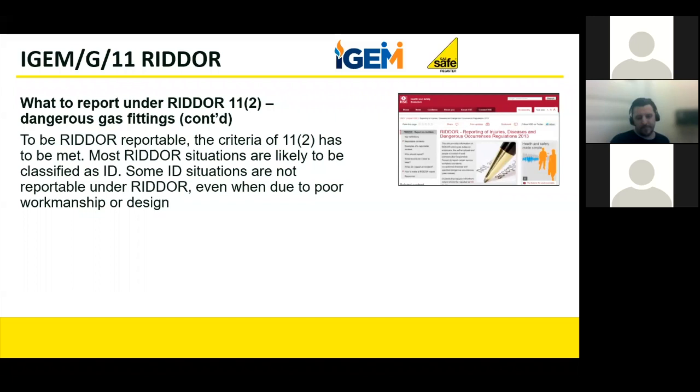You could argue that that small outside leak in a ventilated area doesn't meet the criteria of RIDDOR, because is it likely to cause death, unconsciousness, or a person being taken to hospital? Possibly not, but as I've already said, every circumstance is different and it needs to be assessed on site using your training, knowledge, and experience, and then measured against the criteria for RIDDOR. And that's what we're trying to point out within this latest version of the unsafe situations. Thank you, John.